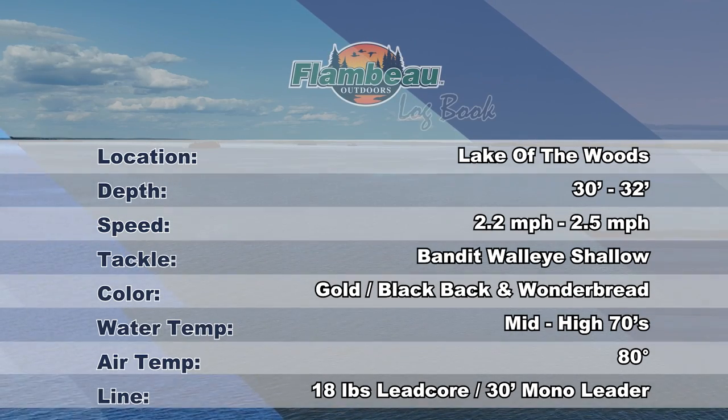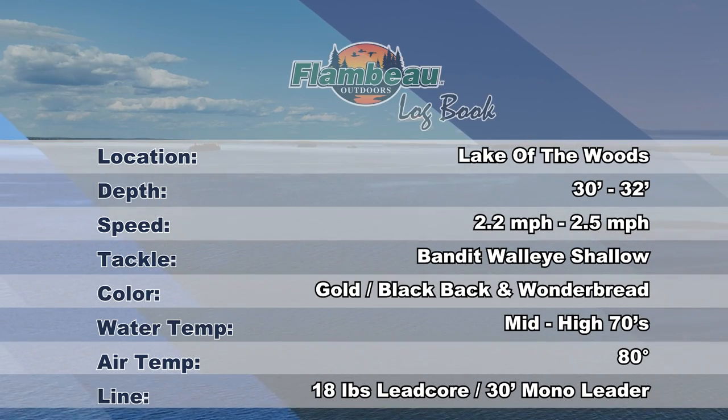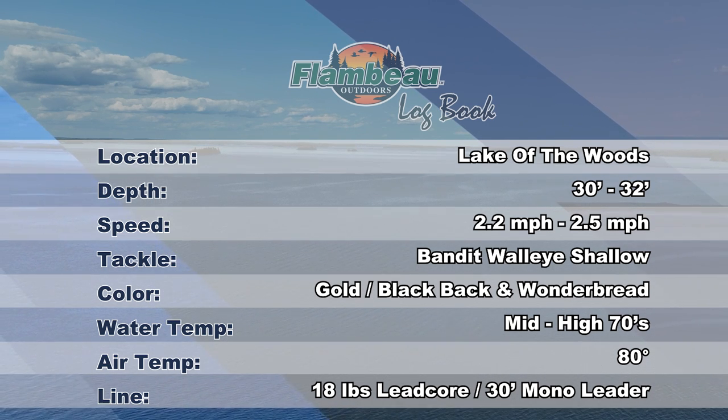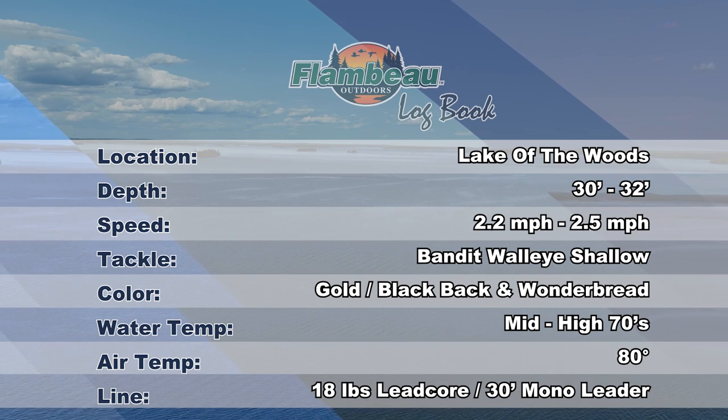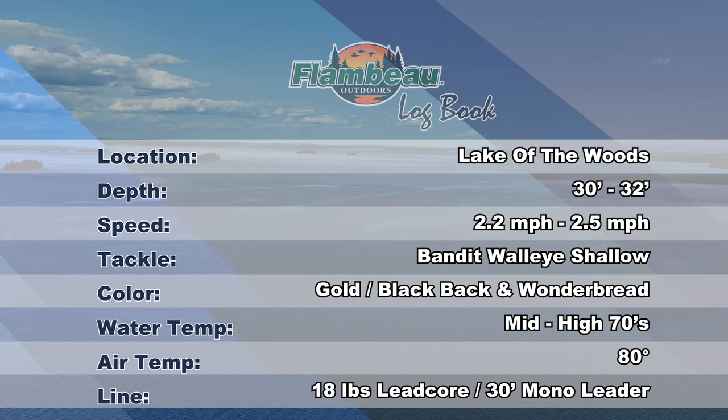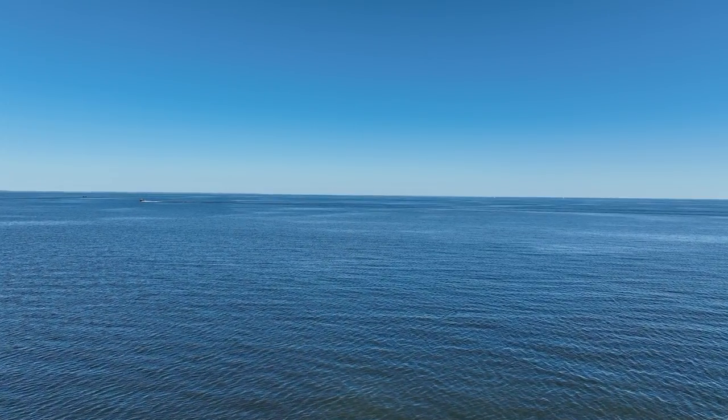Today we are trolling in the basin area of Lake of the Woods. We are focusing on 30 to 32 feet of water and trolling at 2.2 to 2.5 miles per hour. Lure choice today is Bandit Walleye Shallows in Gold, Black Back and Wonder Bread colors. Water temps are in the mid to high 70s with air temps hovering around 80 degrees. 18 pound lead core line with a 30 foot monofilament leader is the key to getting our lures into the strike zone on this warm summer day.